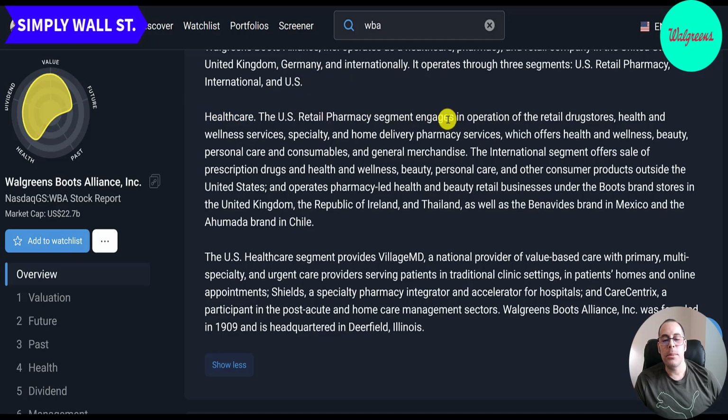The U.S. retail pharmacy segment engages in operation of the retail drugstores, health and wellness services, specialty and home delivery pharmacy services, which offers health and wellness, beauty, personal care, and consumables, as well as general merchandise. The international segment offers sale of prescription drugs and health and wellness, beauty, personal care, and other consumer products outside the U.S. Also operates pharmacy-led health and beauty retail businesses under the Boots brand stores in the UK, Ireland, and Thailand, as well as the Benavides brand in Mexico and the Ahumada brand in Chile.